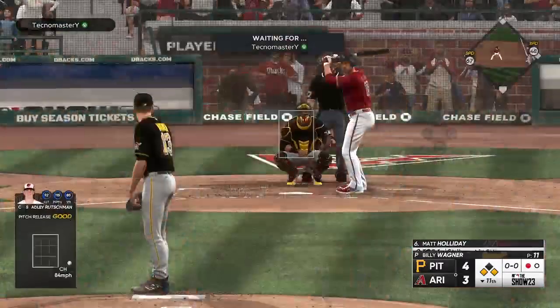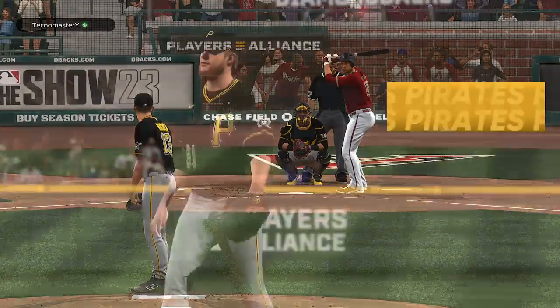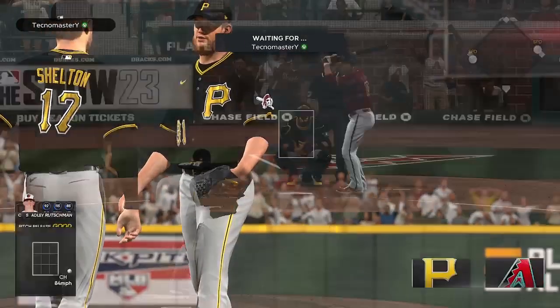Wasn't even much to think about. Now, Matt Holliday went down on strikes his first time through. Craig Kimbrel taking over on the mound.